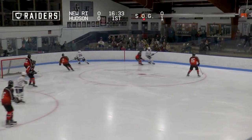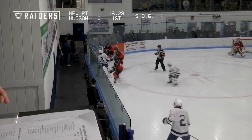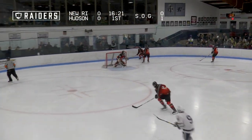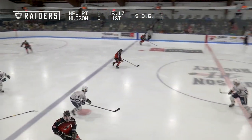Hunter will work below the goal line, passes this one back to Hamburg. That gets past him. Dove does gain control on the near board here. He'll swing it back around. Frimling gives chase. Nice pinch over on the far board by James Frimling. Hudson with a quick line change. We'll get that Ross line out there right now.